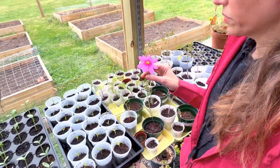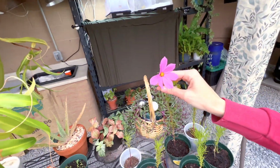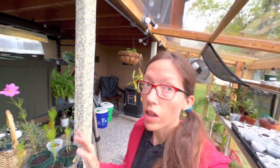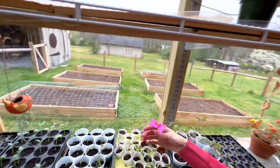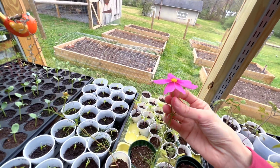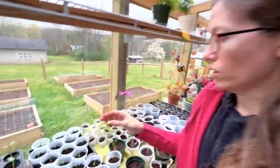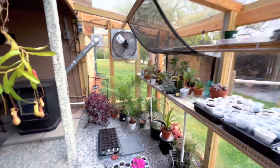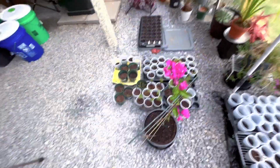Got some really pretty cosmos blooming. Got another one over here. And then more to follow. So I've noticed this little cosmo. This is the first year I've grown cosmos. It's got another little bloom coming out on the side. So I think they're going to be real prolific bloomers. And oh, this one's got a little bloom too. I need to find a place for this beauty right here.